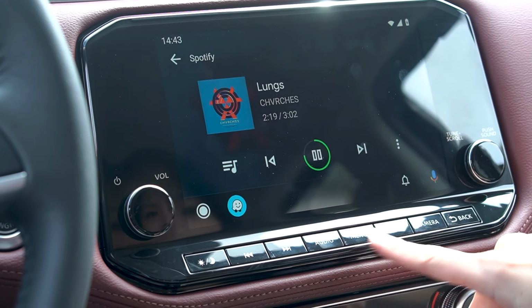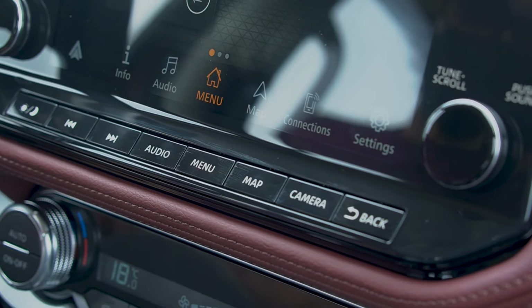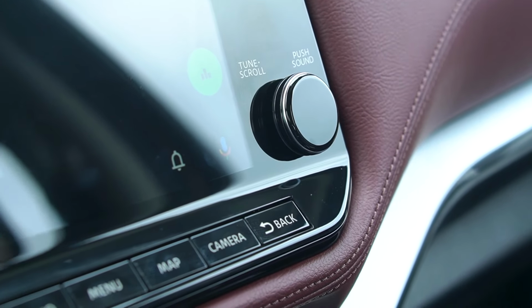And what I personally like is that it still combined touch functionalities with physical buttons and knobs so that you don't always need to take your eyes off the road for simple inputs like adjusting the volume or even navigating through the menu. A really nice touch, pun intended, for safer operation.